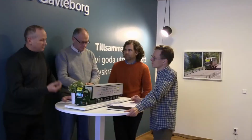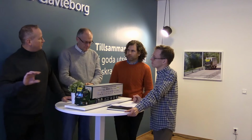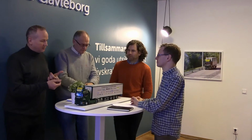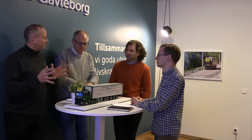And we're not interested in the technology. We're not interested in the business. We're interested in the effects of the technology put into use in everyday society, in competitiveness for our industry, of course, and environmental questions. You cut carbon dioxide by 90 to 95% just using the hybrid truck that still has a diesel engine. Yeah. So the effects for society, if this is put in use on a larger scale, that's what we're interested in.